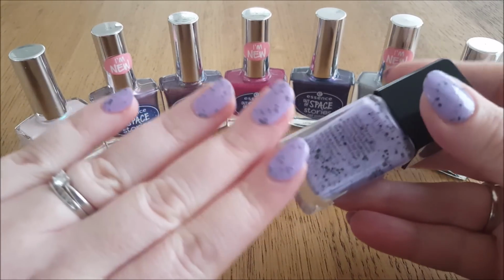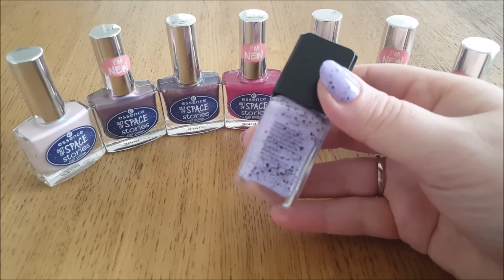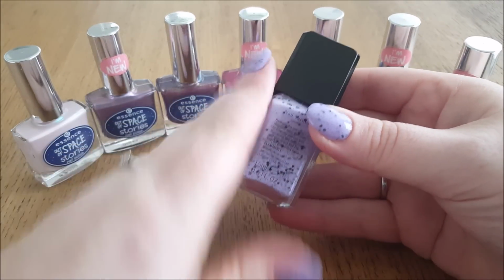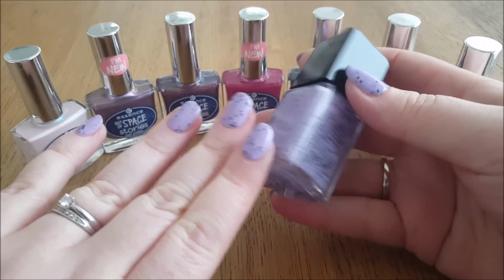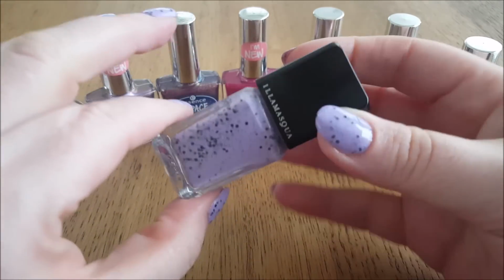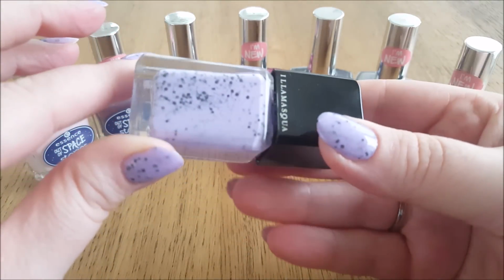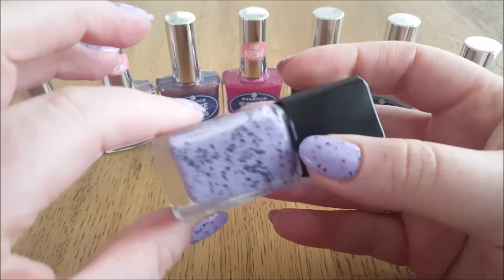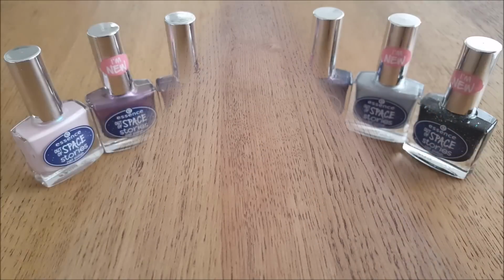Before we do, on my nails is Illamasqua Speckle, which is just beautiful. Let's focus in here. Really, really pretty. That's 2 coats on my nail. I need to sort out my cuticles though. But it's a beautiful purple with black matte glitters. This was my purple for the month of March. So let's get stuck in. I'm going to clear all of this away and start swatching for you.